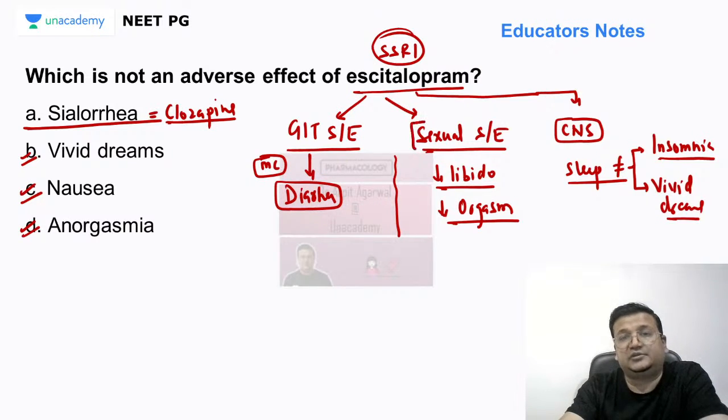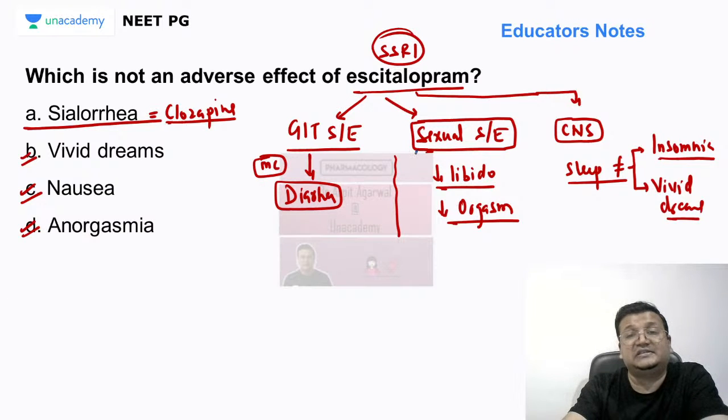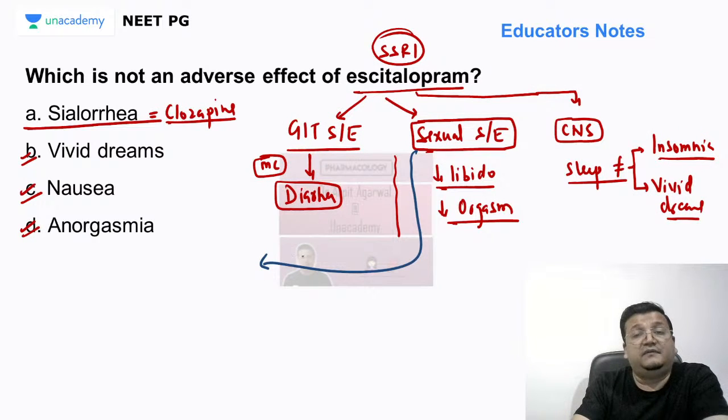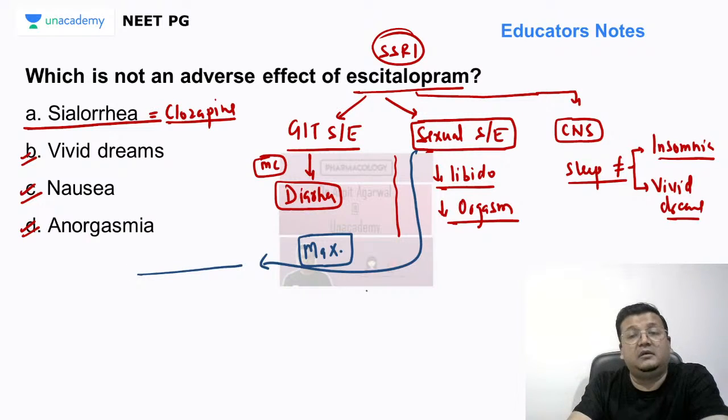So sexual side effects are the ones on which the question is mostly asked. Since it is a very important topic, let's discuss some of the other questions asked about sexual side effects. Which SSRI will cause maximum sexual side effect? This is again a fact-based question. You have to just remember it. Tell me, which SSRI will cause maximum sexual side effect? Paroxetine, correct. Prabhakar, correct.